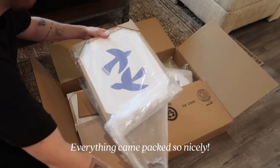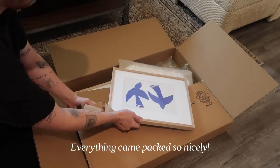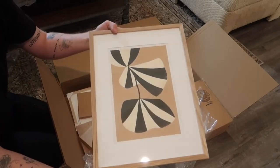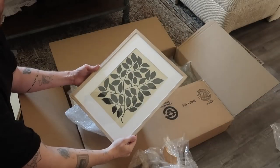And believe it or not, they actually framed these ones for me. They have that option on their website if you want them to be framed or matted, or you can also just order the posters and the frames and the mats yourself and do it yourself. But these ones I had framed and they look so good.